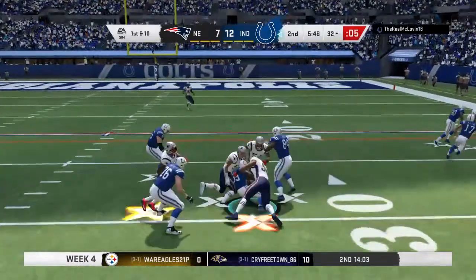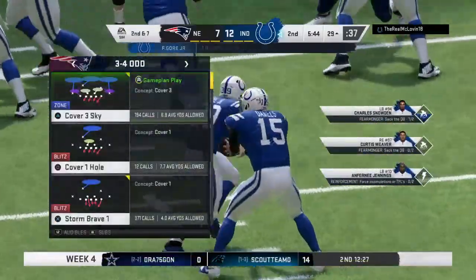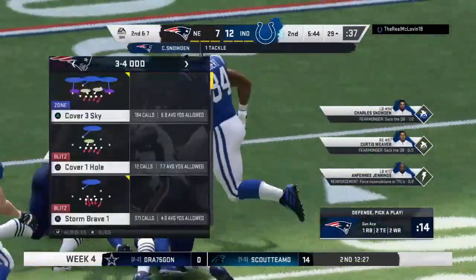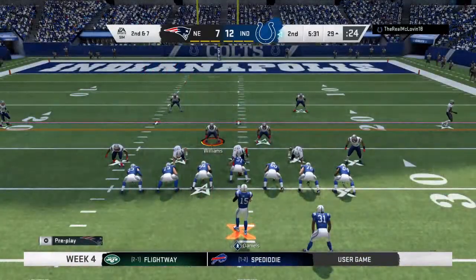They'll run it now out of the gun. A gain of 3, second down. Not much happening there on first down. I thought there might have been a hole for a split second. Yeah, but it dried up pretty quickly, didn't it? Closed fast.